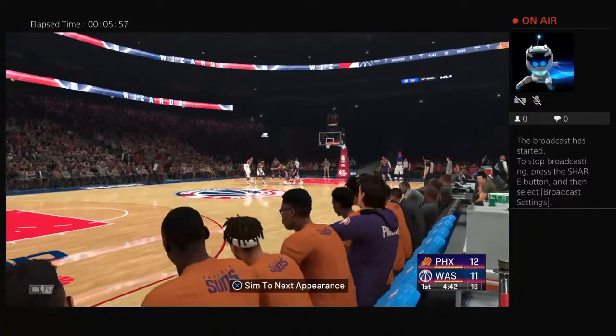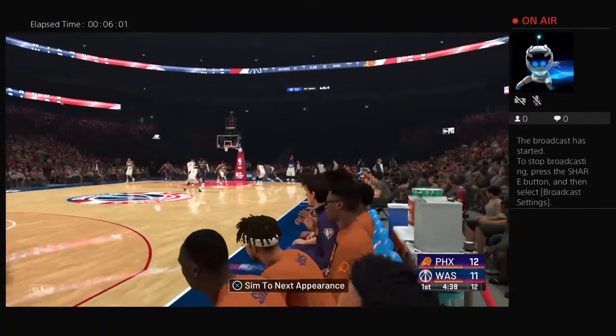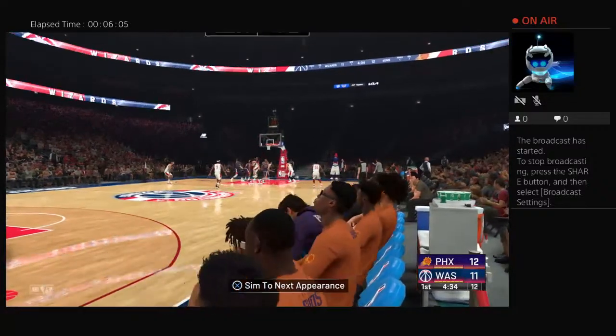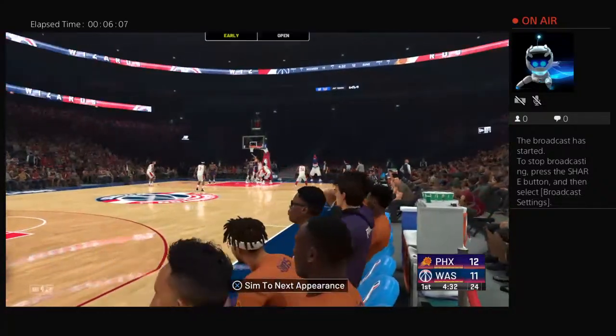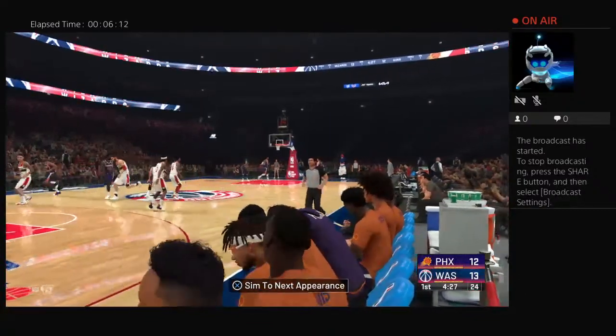Here's Dinwiddie, a go-to option for this team. He puts up nearly 17 a game. Lets it go from 11. Here's Valanciunas. And another shot. And at last, they get one to fall. Valanciunas has got his second basket.